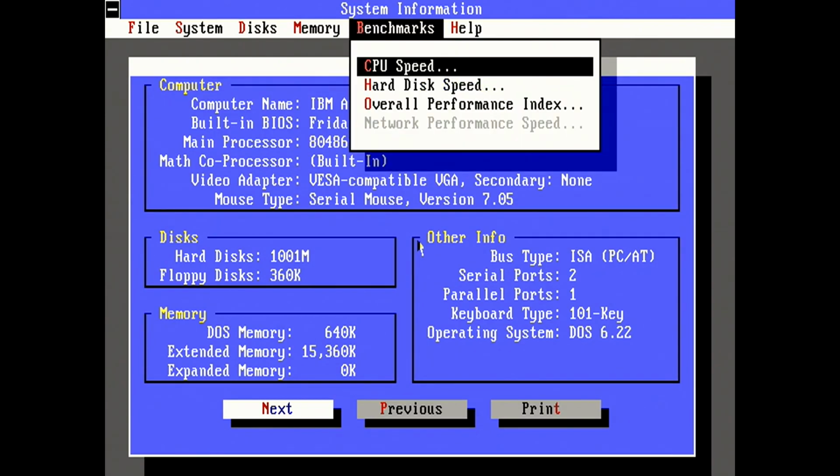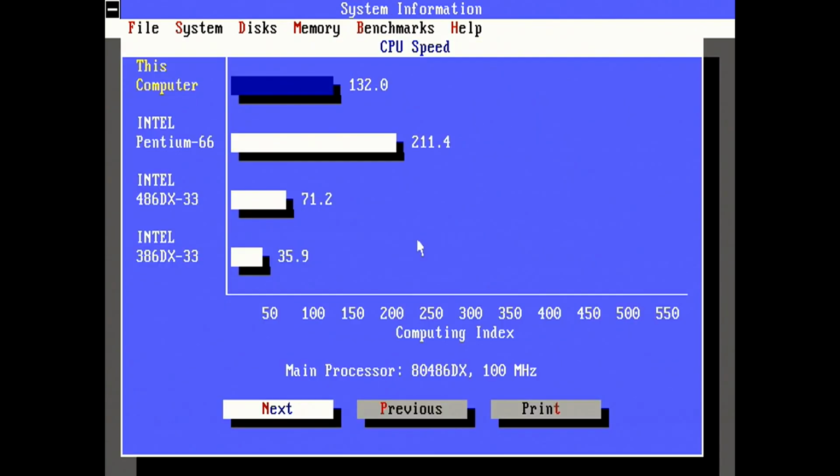And this benchmark is purely synthetic. It is basically a measure of CPU performance. Your L2 cache does play a little bit of a role here, but your main memory really doesn't. So this CPU scores 132, which seems just a little bit low for a DX4.